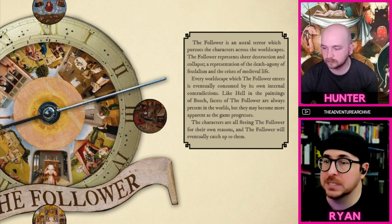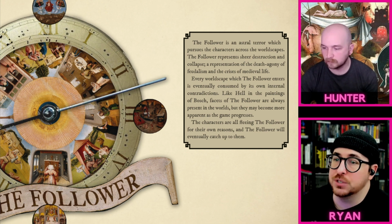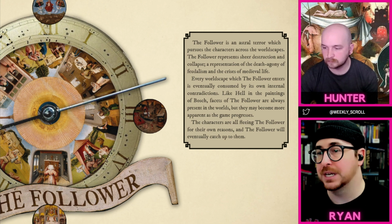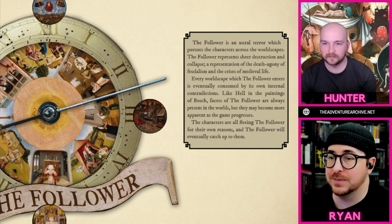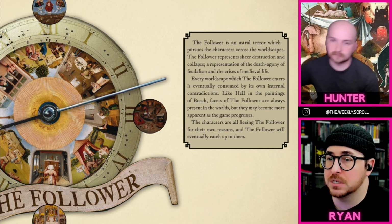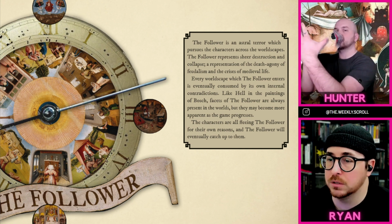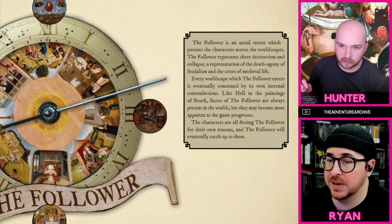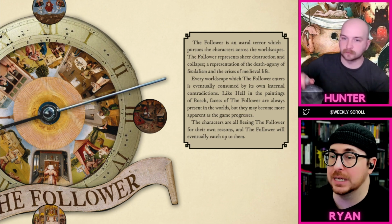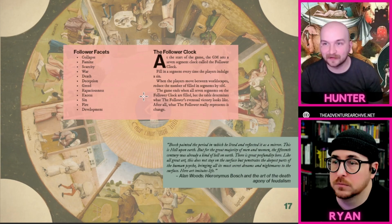So there's a page here about the follower. It says the follower is an astral terror which pursues the characters across the worldscapes. The follower represents sheer destruction and collapse, a representation of the death agony of feudalism and the crisis of medieval life. Every worldscape which the follower enters is eventually consumed by its own internal contradictions. Like hell in the paintings of Bosch, faces of the follower are always present in the worlds, but they may become more apparent as the game progresses. The characters are all fleeing the follower for their own reason, and the follower will eventually catch up to them. So it's an inevitability.